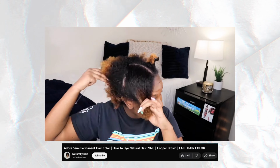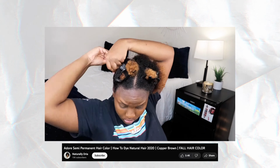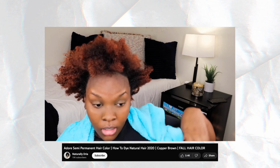disposable gloves, squeeze a generous amount of color into your hands or color bowl, and apply thoroughly through your hair. If you have long and thick hair, you want to separate your hair into 4 equal quadrants for easier application. Once all of the color has thoroughly saturated your hair, apply a processing cap, and you want to sit under a hooded dryer for at least 15 to 20 minutes. If you do not have a hooded dryer, allow the color to process for 20 to 30 minutes.